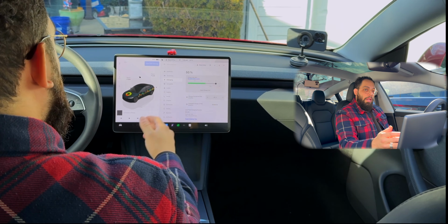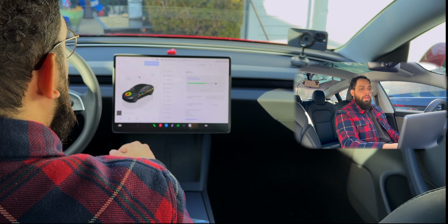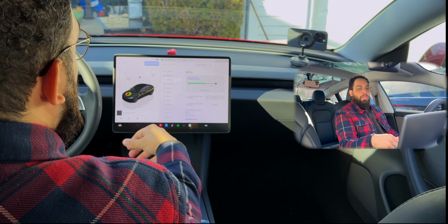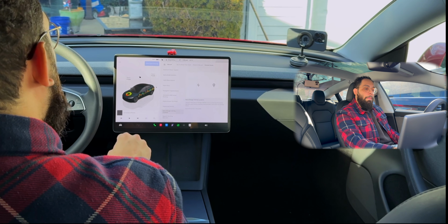So, let your imagination run wild. If you're charging left and right at different locations, set it, forget it, and now your car knows exactly what to charge to what limit at each location, which is actually a welcome feature in my eyes.